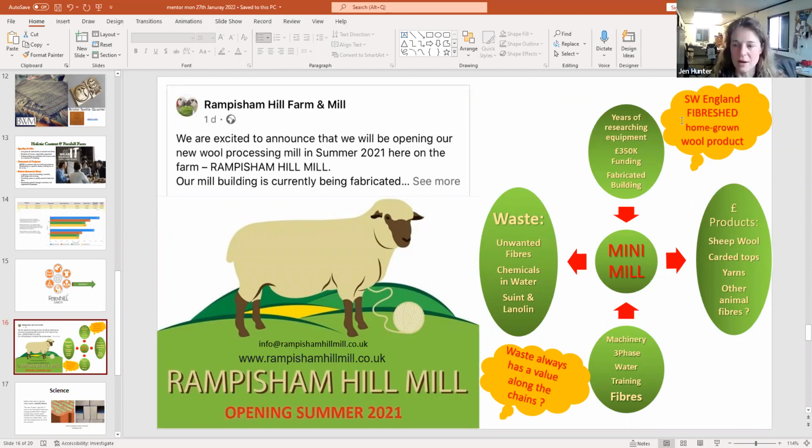So we came across the Rampisham Hill Farmer Mill. So these are sheep farmers. They're actually friends of ours, and they've invested in a mini mill which has just opened this year. They got the machinery last year, and as of January this year, they are accepting fleeces. So if anybody is looking at setting up a mini mill again in Wales, I know they've come and gone, in your regions, then here's another, more up to date, bringing it up into 2022, if you like.